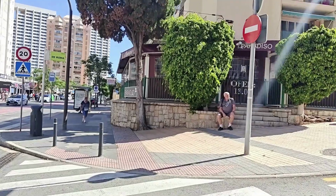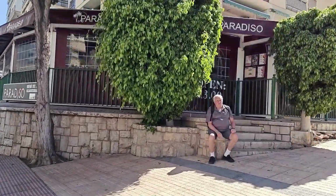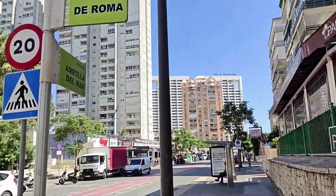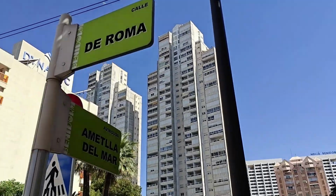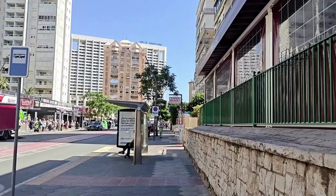Outside is a bus stop where you can catch local buses numbers 1 or 10, with the number 1 going up to the Aqualandia and Mundamar theme parks, and the number 10 heading out of town to the nearby villages and towns of Alfaz del Pi, Albir and Altea respectively, all for just €1.60 per journey.